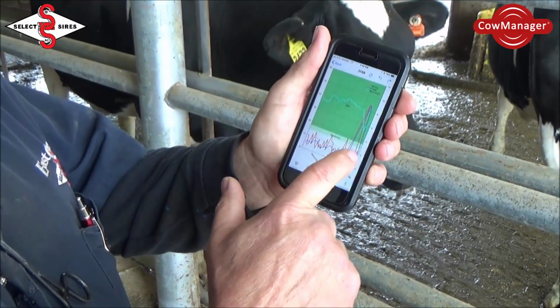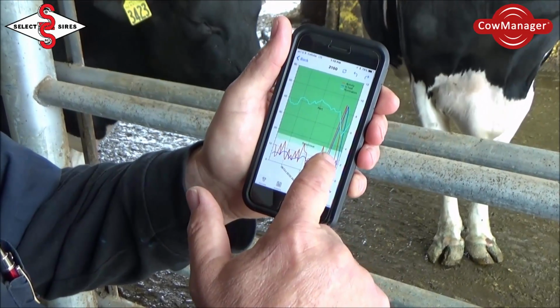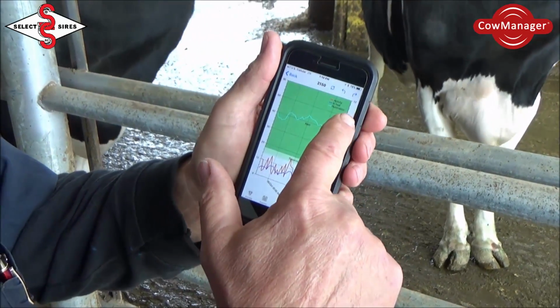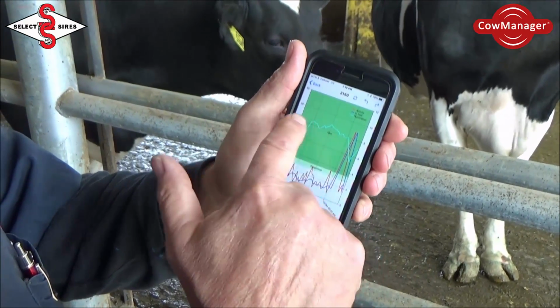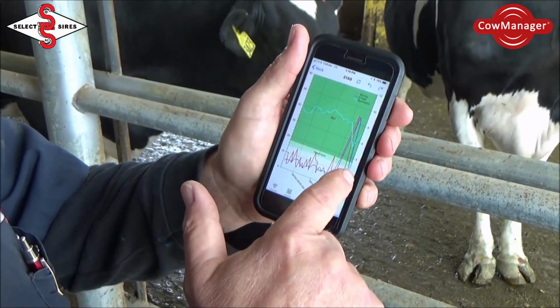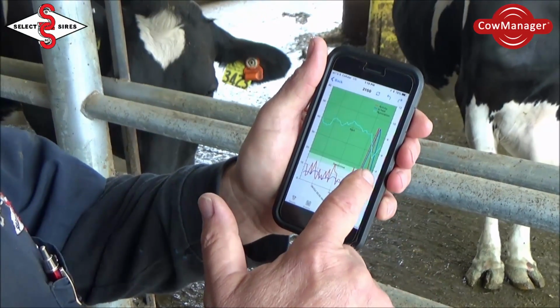We can bring up the graph and show her activity is the red line, the blue line is the heat line. Both of them spiked, big time activity. The light blue or greenish blue line is rumination, and that dropped. So we're 100% sure that cow is in heat by putting those 2 together.